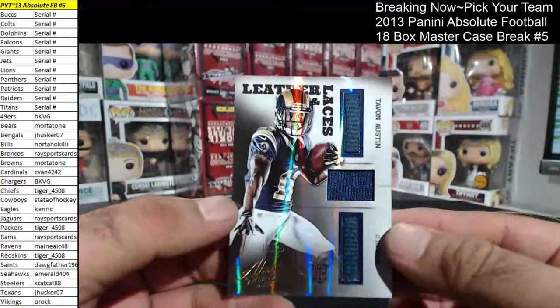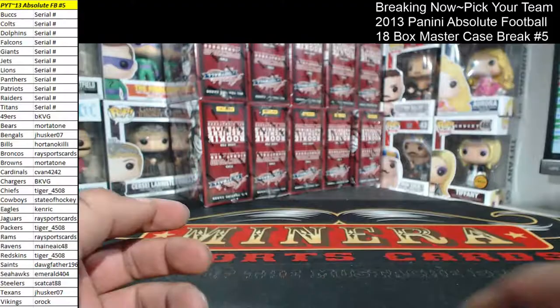Yeah, you ended up. We did pull a Le'Veon Bell out of that thing. All right, where are our patches again? We're into box 3. Still haven't hit a patch on this side.